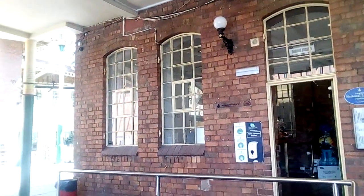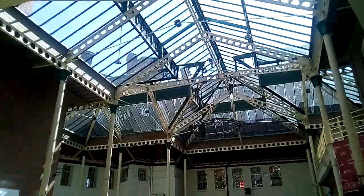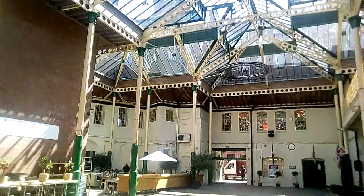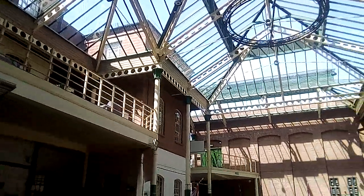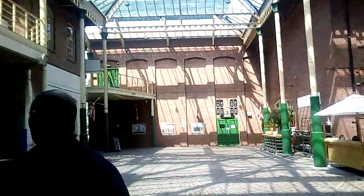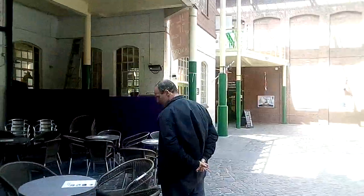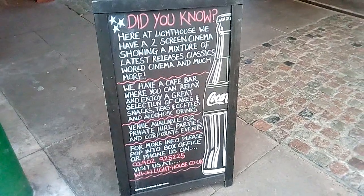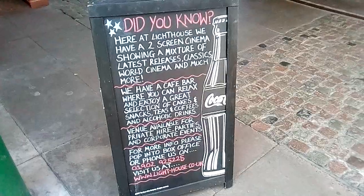Very oldie worldy in here. Reminds me of an old bus station, doesn't it? Oh, that's probably what it was. There's a cinema in here, isn't there? Yeah. We've got the cinema. Proper old building, eh? It's a proper old building. Oh, yeah. It's like an old... Whatever, so Casablanca, probably a 70s, 80s film. Oh, it's like an oldie world sort of cinema, eh? Yeah.